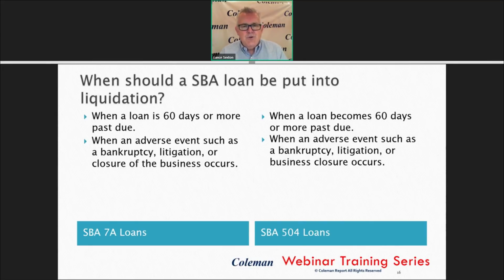So again, if it's more than 60 days past due and there's no workout plan in place, it should go into liquidation. If adverse events occur, as a prudent SBA servicer, you're going to evaluate what impact that adverse event will have on the borrower's ability to repay the loan. And if it has a negative impact, then that will cause you to put the loan in liquidation.